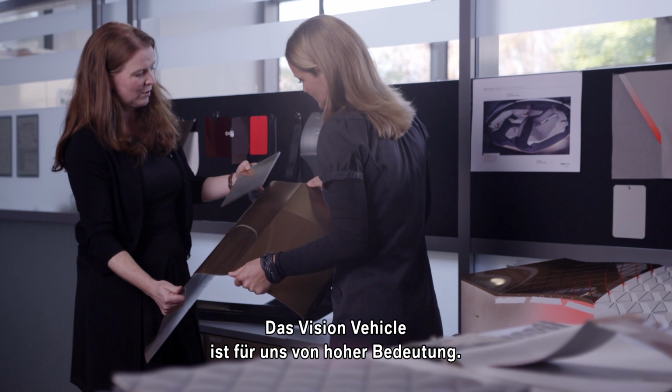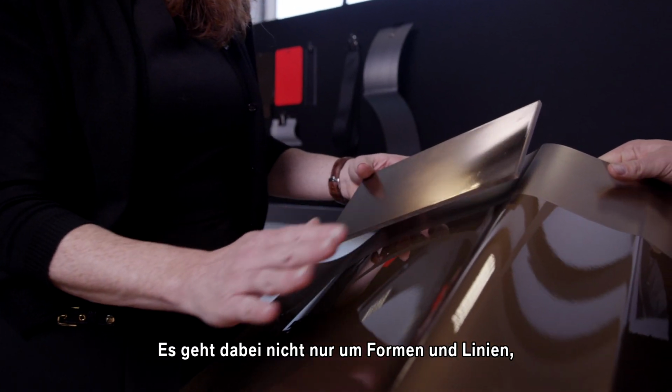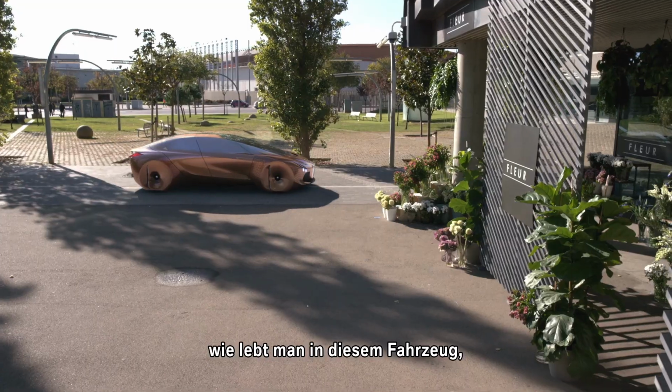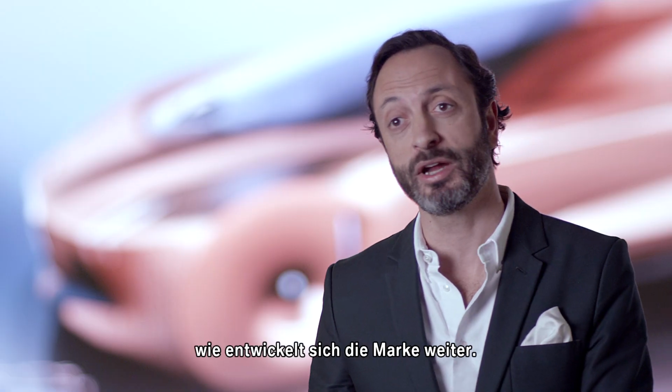The vision vehicle is something very special for us. We're not only thinking about form and shapes, we're thinking really about values, about how you live in the car, about how the brand can evolve.